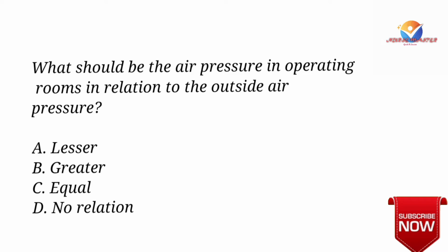What should be the air pressure in the operating room in relation to the outside air pressure? Option A lesser, option B greater, option C equal, option D no relation. The correct answer is option B greater. The positive pressure will be maintained in the OT at operational and non-operational hours. It prevents outside air entry into the OT.